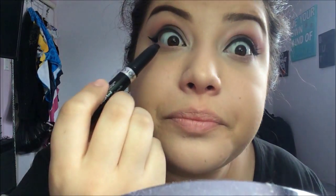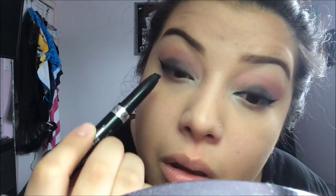Eyeliner, this is the Revlon Black Smoky Crayon. I really like this one because it's thick, so I can tight line. Just like that.